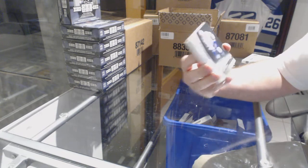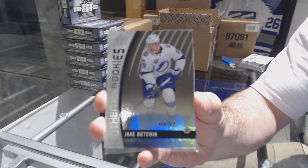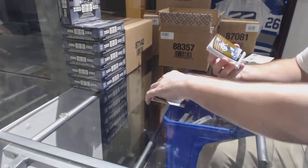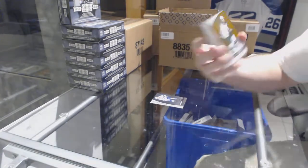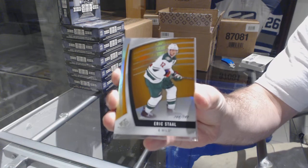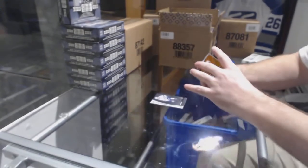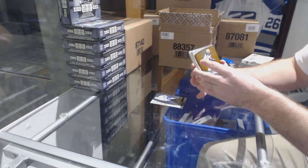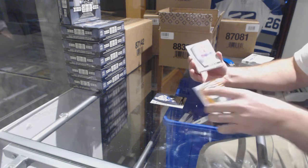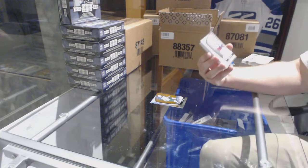Number 223, authentic rookie for the Tampa Bay Lightning, Jake Dotchin. For the Wild, the 145, Eric Staal. Eric Staal, for the Minnesota Wild. Not a rookie. Bam! Number 20 of 20.